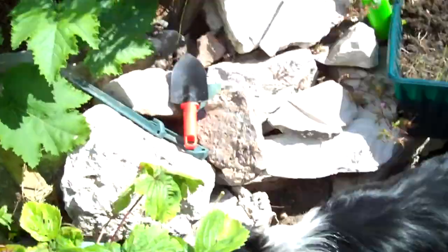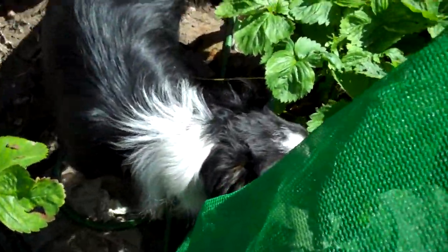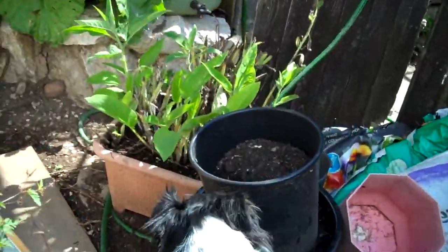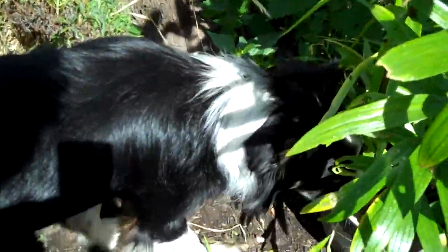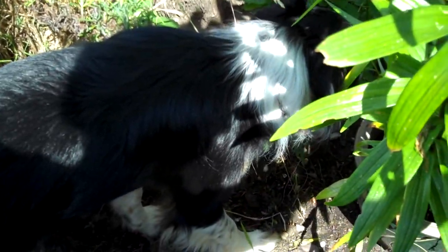And little Rex, hey Rex, what are you doing up here? You know you're not allowed up here. How did you get through there? Go on. Now you've got to swizzle round. Go on. You got through the gate and it's not even properly open. Come on.